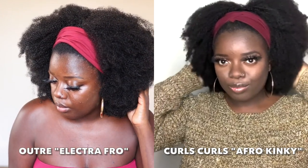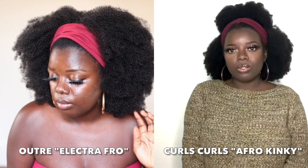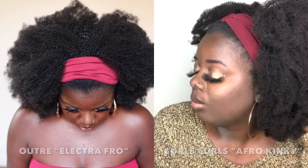This hair is a little bit dry. It's not the driest I've ever felt, but it's definitely on the drier side. But the look, y'all, this looks like human hair. And just to further drive the point home, look at this wig. I'm comparing this to the CurlsCurls Afro Kinky Human Hair Headband Wig, and the texture looks virtually the same. Crazy. $17? Are we for real?